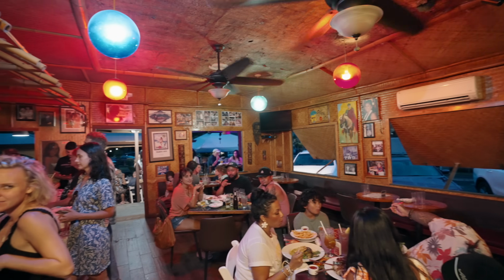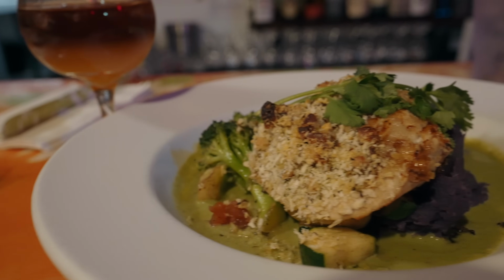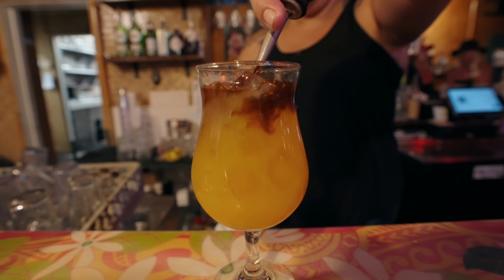And to wrap up our food tour, we end with Tahiti Nui, or the Nui. This quirky bar is a Kauai classic. Local music most nights, solid food, and very strong drinks. This place has the best Mai Tai on the island.